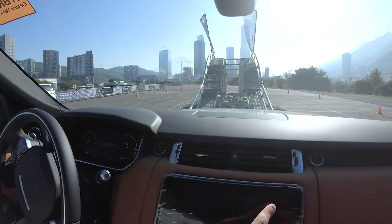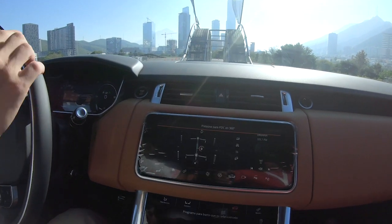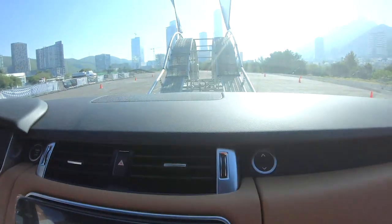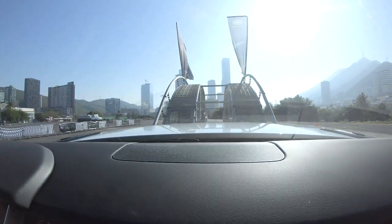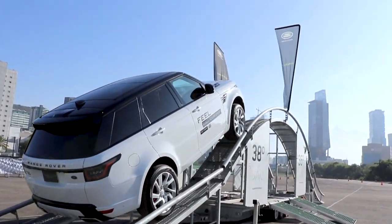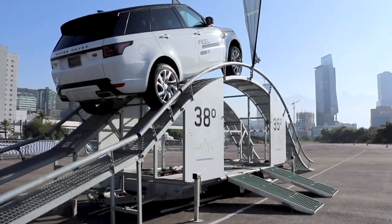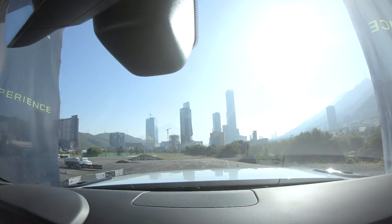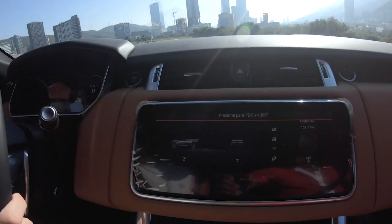Now we are going to go up the slope. We are going to change the information here to the angles. That is steep. Oh god. Holy shit, that is actually really steep. And we can do it with a 4-cylinder engine because we have the low range function.